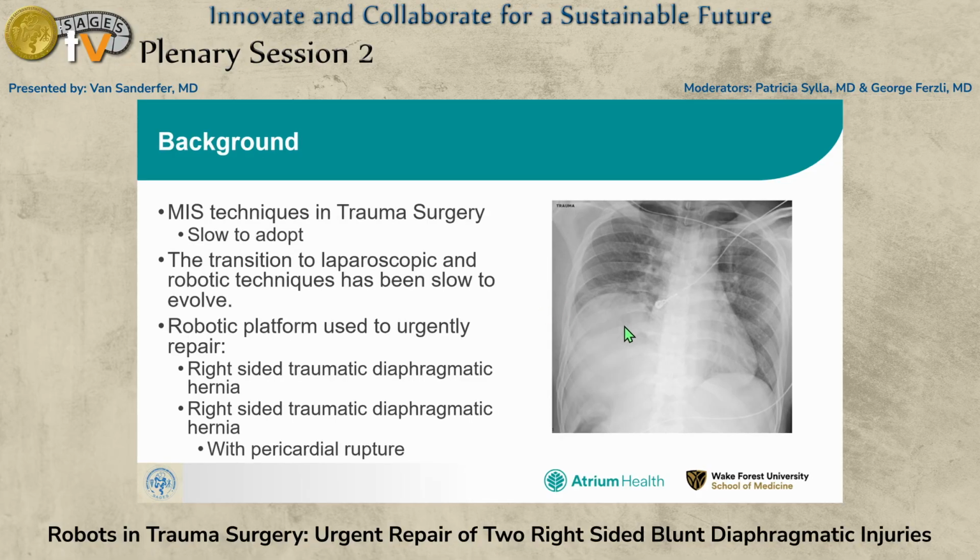MIS techniques in trauma surgery have been very slow to adopt. The transition to laparoscopic and robotic techniques has been slow to evolve as well. Here we just show the robotic platform being used to repair two diaphragmatic injuries that happened in a blunt setting, one of them with a pericardial rupture.